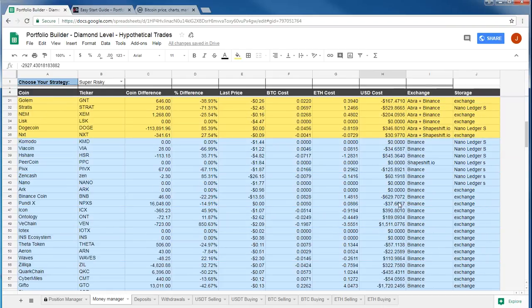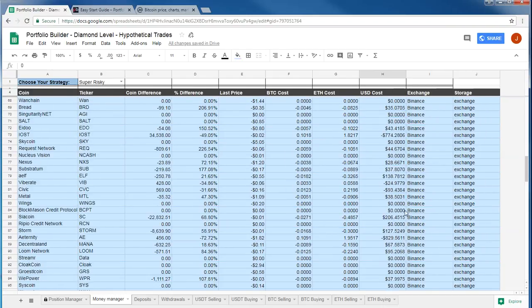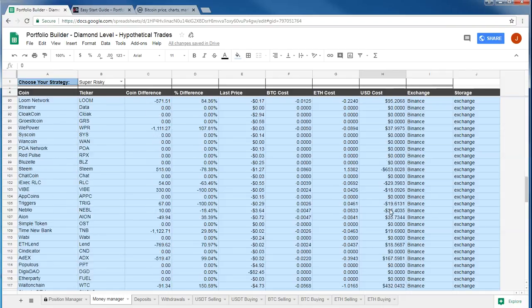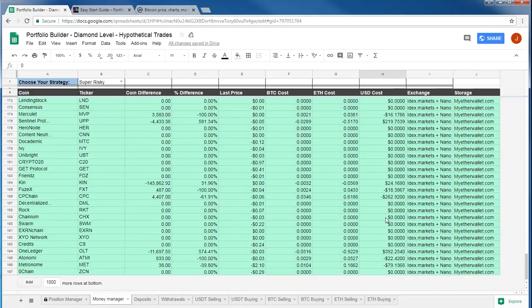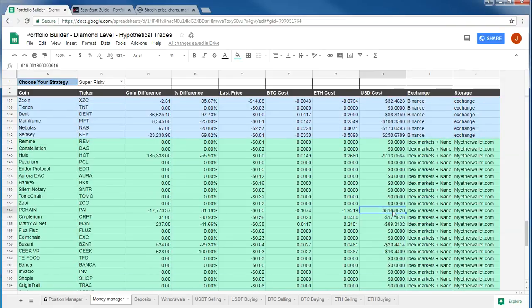So as I scroll down, there's no single trade that really represents a huge chunk of my portfolio. And I'm talking like 5 to 10% of my portfolio being off balance. That's what would really make me want to make a trade right now. However, you can see most of these trades are relatively small.